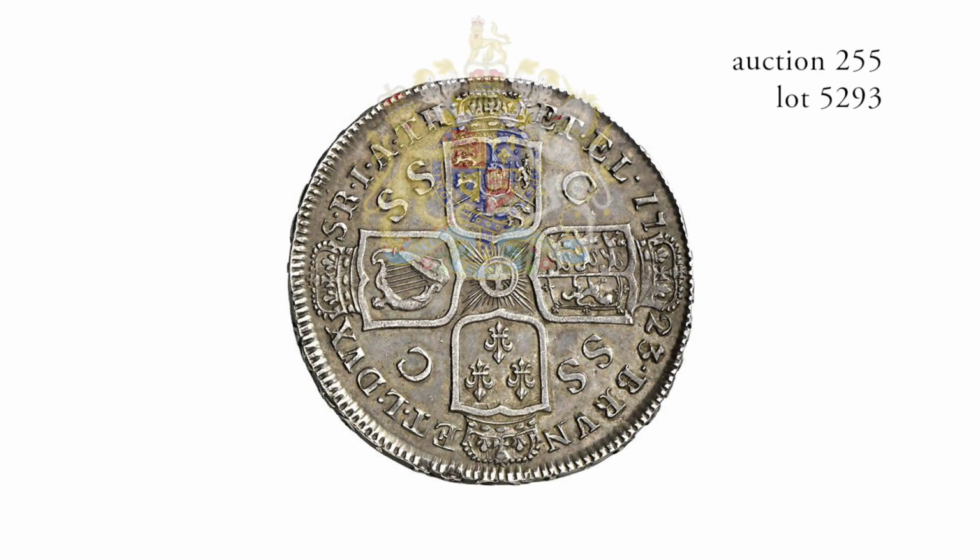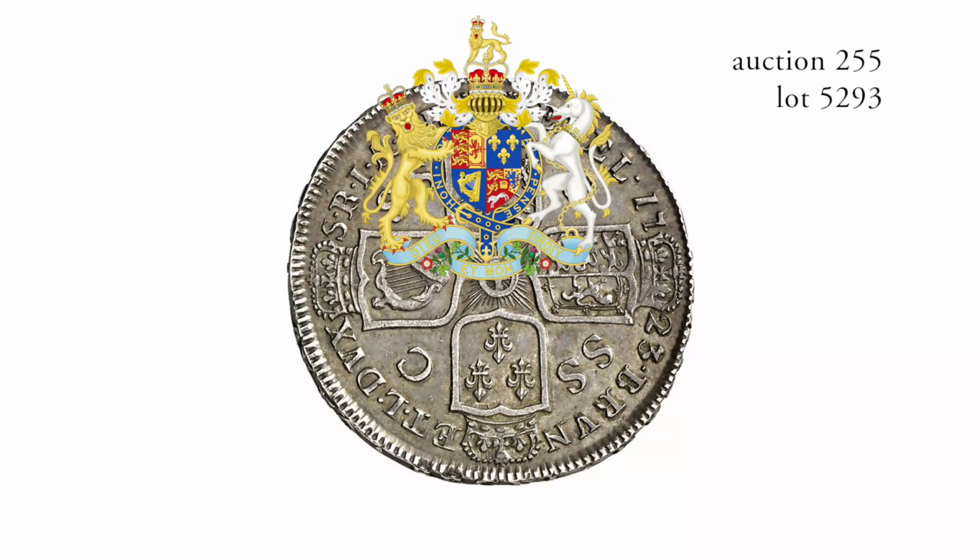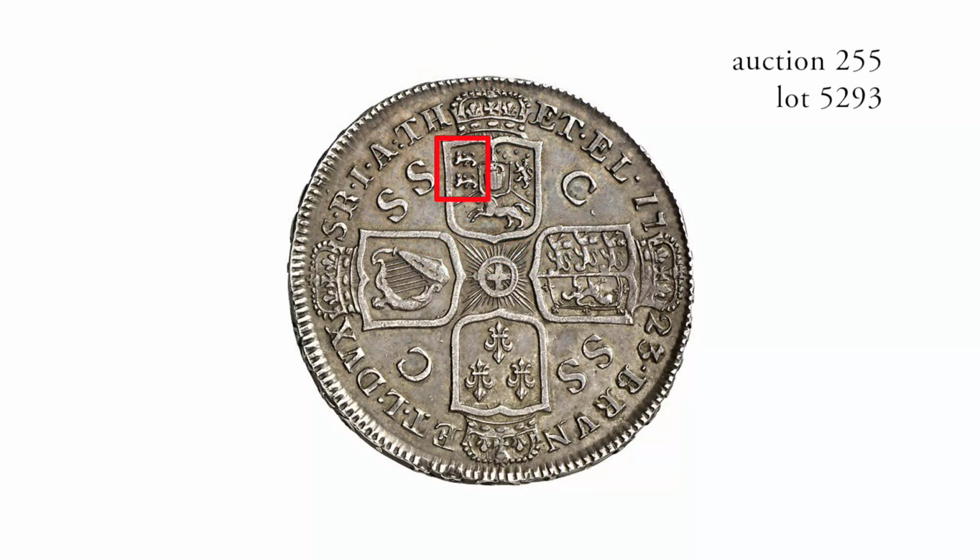His personal coat of arms can be found on the English coin reverse. The 2 lions are the symbol of Brunswick, the rearing lion of Lüneburg, and the trotting horse of Hanover. The crown of Charles the Great in the center was a personal touch added by the king himself.